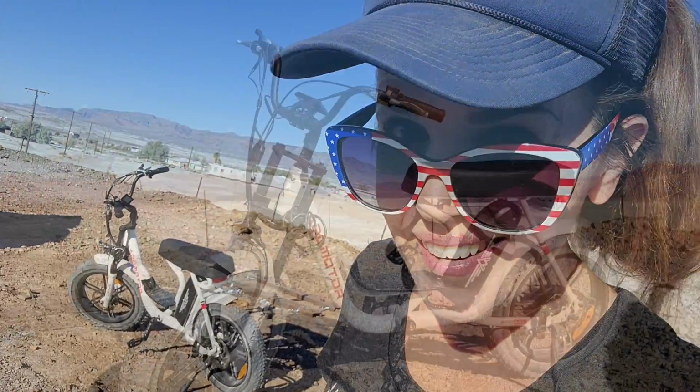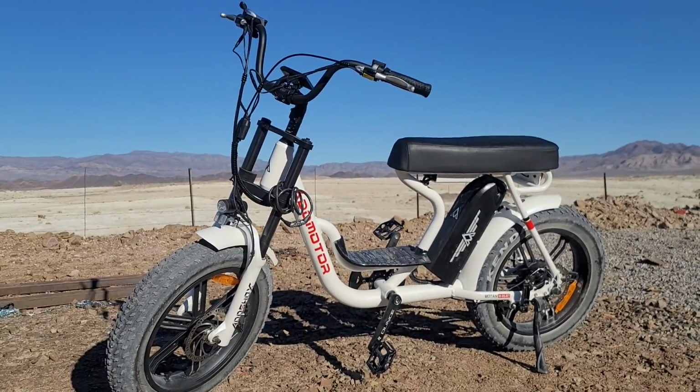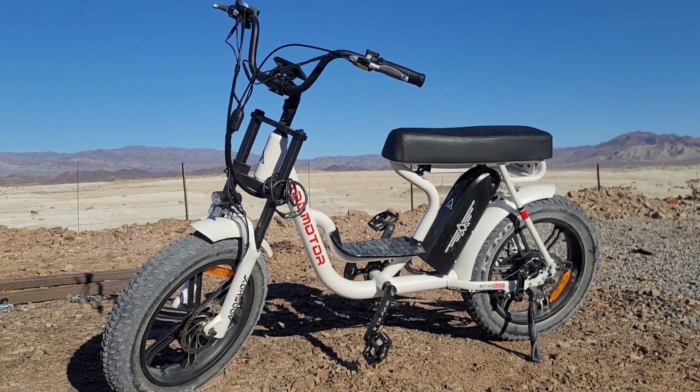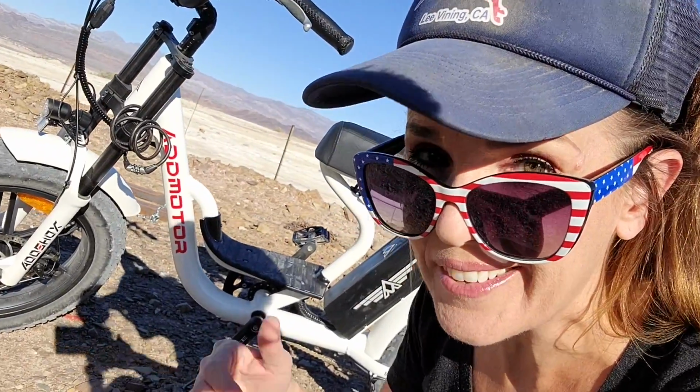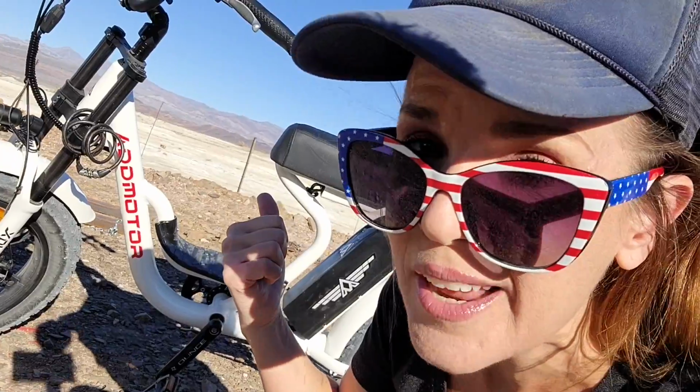I decided today is so nice, this would be the perfect opportunity to take my brand new e-bike out for a ride. That's right, I finally got an electric bike. I've seen a lot of people cruising around on these things out here, and they look like a ton of fun. So when the good people from Addmotor reached out to me to see if I'd like to try one of their fine e-bikes in exchange for making a video, I said sure.